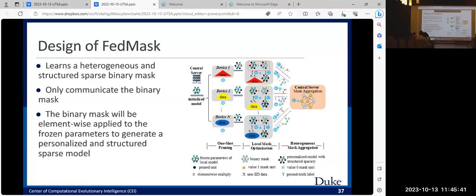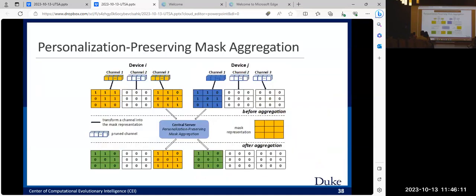Okay, so here is how we perform this. We learn a heterogeneous and structurally sparse binary mask. We only communicate the binary mask between the device and the server. We don't communicate the original network. So basically, we only transfer 0 and 1 between the device and the centralized server. And the binary mask is applied element-wise to the frozen parameters to generate the personalized and structurally sparse network model.